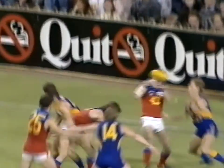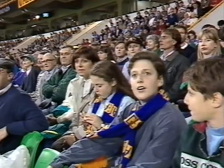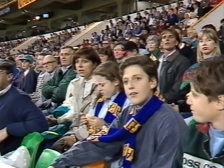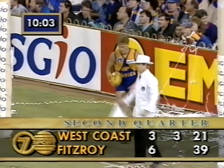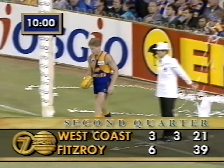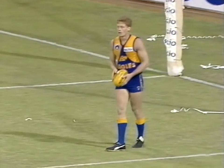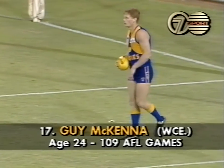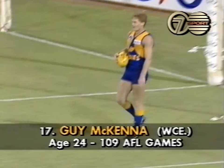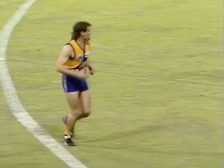Here's the bounce then. Lyon ran into McKenna, and it's a behind. Some anxiety there. 6-3 to 3-3. Guy McKenna, part of what's been a miserly defence this season. On average, the Eagles' defence is giving up only 85 points a game. That's far and away the fewest in the league.